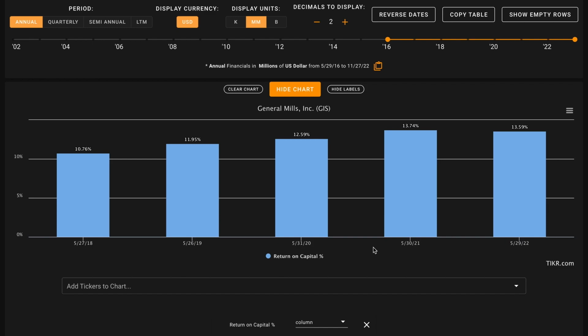So General Mills has increased their returns on capital throughout this time frame. In their most recent fiscal year, the business earned about 13.5% returns on capital, and over their last 12 months, they're earning just over 13% returns on capital. So while their returns on capital are increasing and they're earning solid returns on capital that are above those of a typical business, General Mills is going to be falling just short of our 14% benchmark.